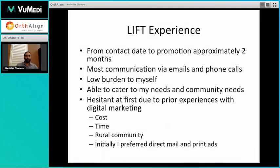From the date I first contacted Lift, things moved pretty quick. They have a well organized team over there, and individuals that will contact you and get all the information that they need. From the date I contacted them until the presentation, and it was probably delayed more from my standpoint, getting some things together, it was probably about a 2 month turnaround, and that's really just to give them their 4 to 6 weeks of marketing time that they request to get the information out to the community. Most of the communication was done via emails and phone calls.